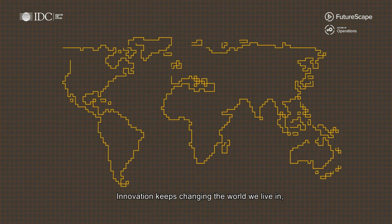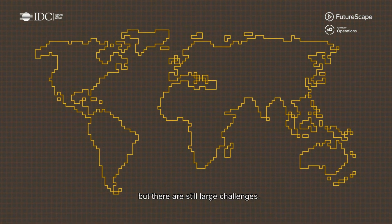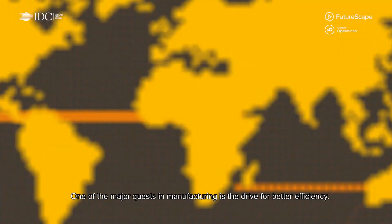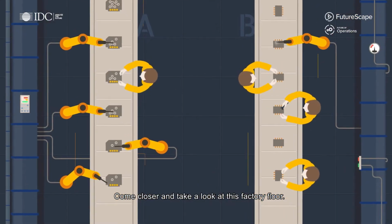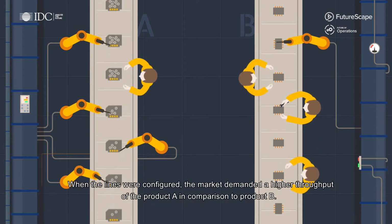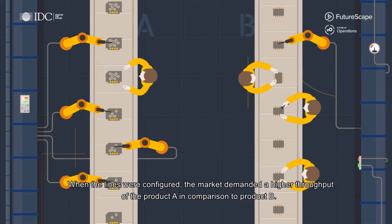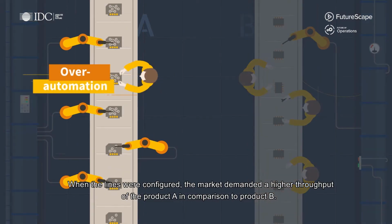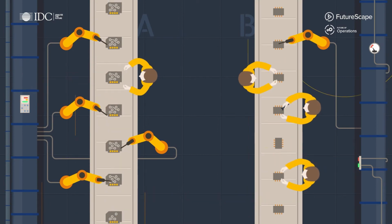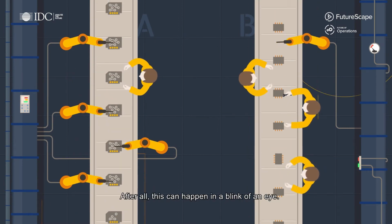Innovation keeps changing the world we live in, but there are still large challenges. One of the major quests in manufacturing is the drive for better efficiency. Come closer and take a look at this factory floor. It's producing two different products. When the lines were configured, the market demanded a higher throughput of the product A in comparison to product B. But what if the market demand has already changed? After all, this can happen in the blink of an eye.